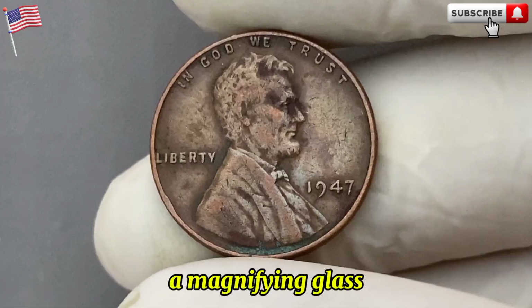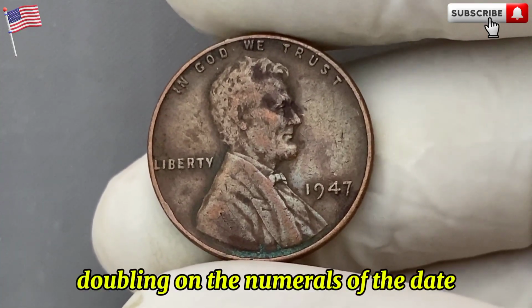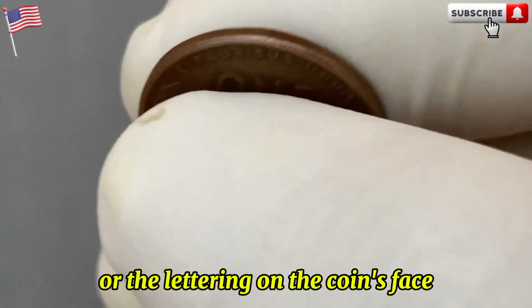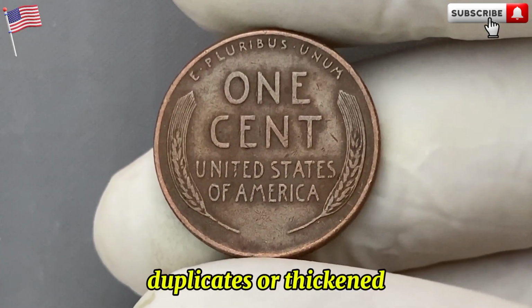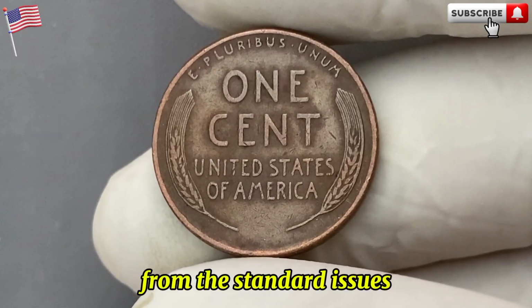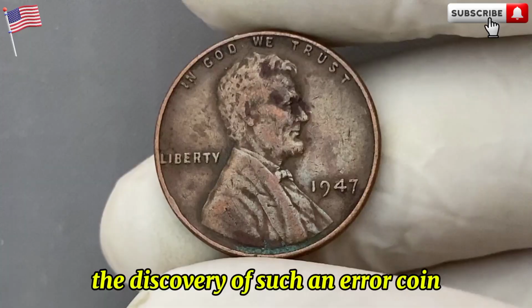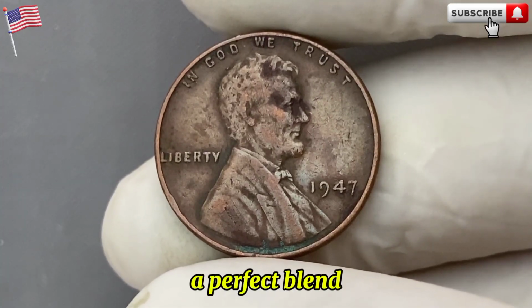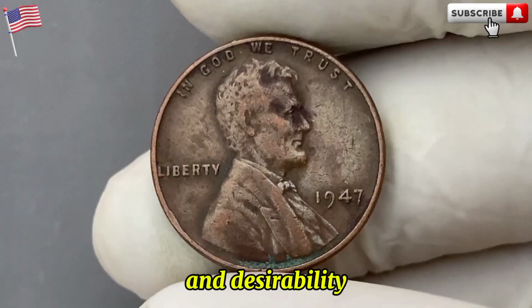Identifying these rare errors on the 1947 wheat penny requires a sharp eye and some patience. A magnifying glass or jeweler's loupe can reveal the subtle yet unmistakable doubling on the numerals of the date or the lettering on the coin's face. This doubling appears as shadow-like duplicates or thickened edges on the numbers and letters, distinguishing these pennies from the standard issues. For collectors, the discovery of such an error coin is thrilling, a perfect blend of history and rarity that can greatly enhance the coin's worth and desirability.